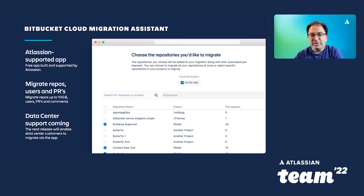Based on feedback from the initial release, we released an update a few weeks ago to increase the repo size limit from 4 gigs to 10 gigs. Even the 10 gigs is a soft limit that is in place to prevent abuse. For teams who have repos larger than 10 gigs, you will be prompted to contact support to request higher limits.